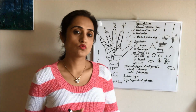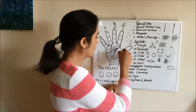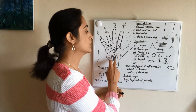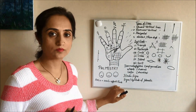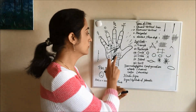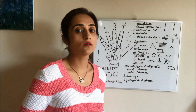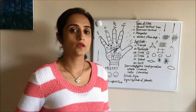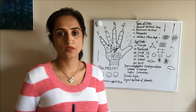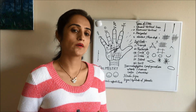Sometimes we get confused because we have so many lines over here on our Venus mount. These lines are not grill lines. These lines are called tension lines. Grill lines are dangerous signs, and they can be found in the hands of some criminals or people who break laws.